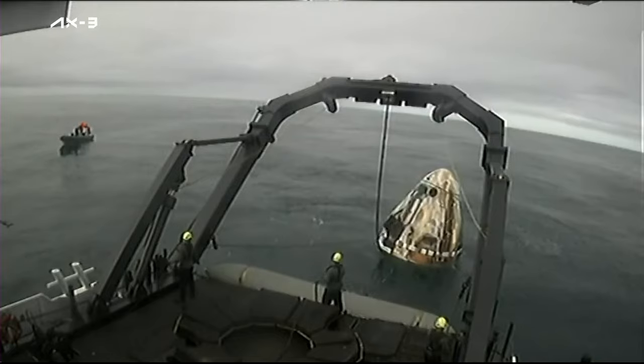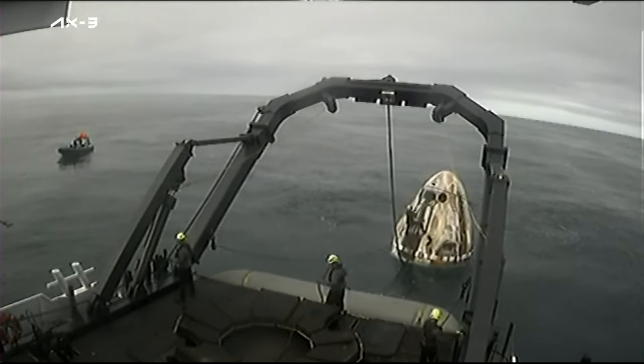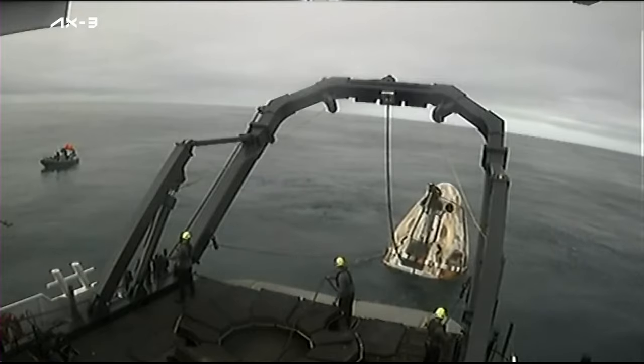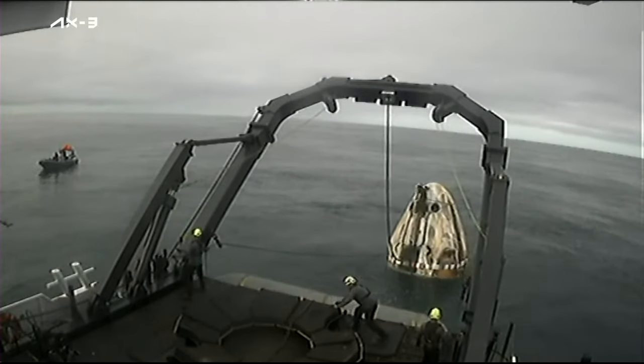Yeah, very, very exciting. Again, very cool that the crew on board this recovery vessel gets to be the first to greet the crew after they've been in space for a few weeks.